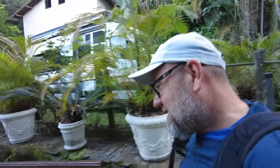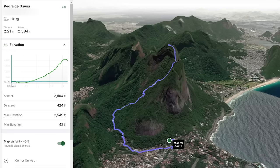This is gonna be probably one of the biggest hikes that I have done in a long time. I'm super excited, and to be honest with you, I'm a little bit nervous. This thing is about 2,500 feet of elevation. It's not a super long hike, but it's just a super steep hike, and it continues to go up. There's some challenges and obstacles on the way that we're gonna have to navigate.